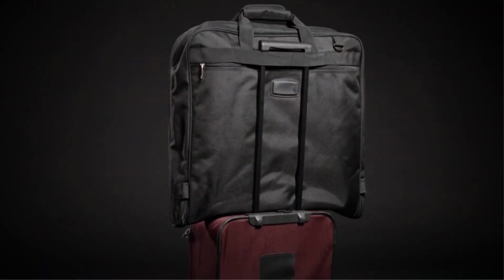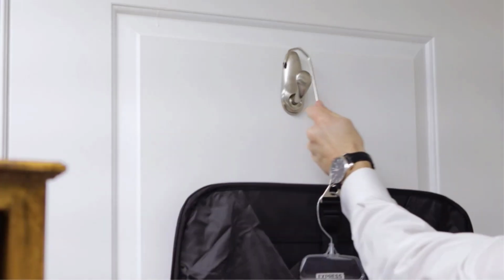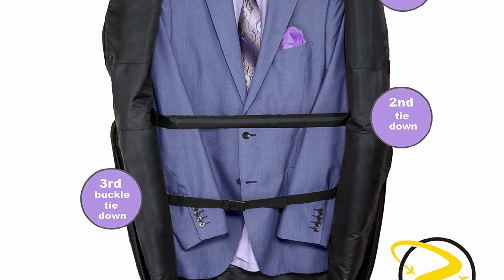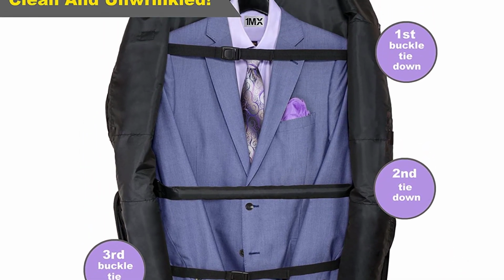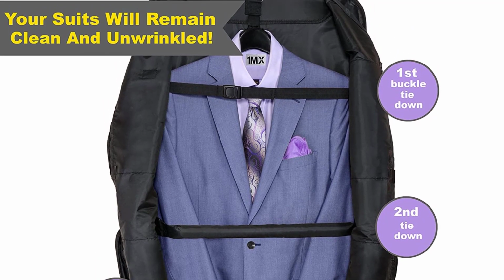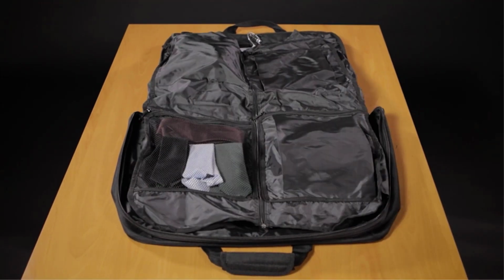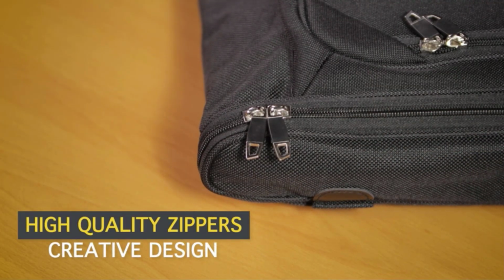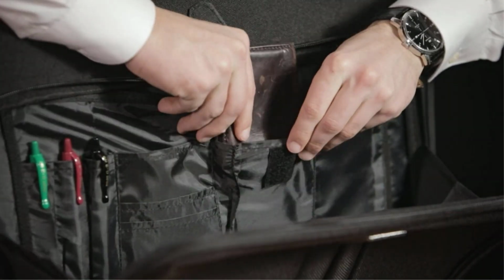Not only can the bag hold up to 3 suits or dresses, but you'll have more than enough room for things like shoes, ties, belts, and toiletries. This garment bag can be easily transported thanks to the top carrying handle, the adjustable and detachable shoulder strap, and its ability to attach to your luggage. With a classic look perfect for both women and men, it's easy to see why so many people think this is the best travel garment bag.